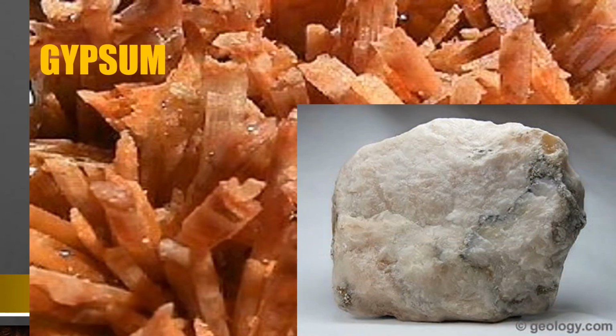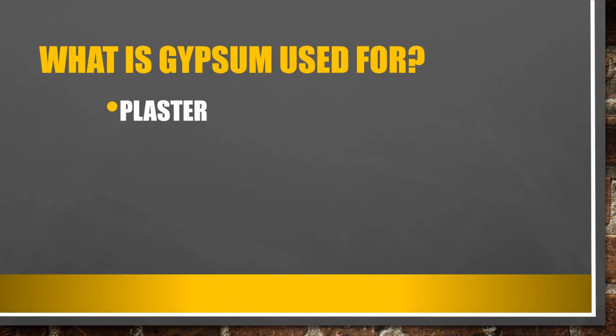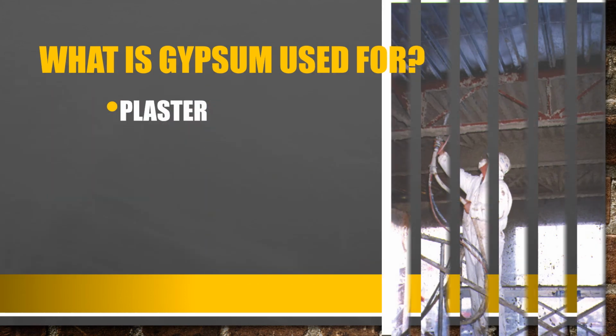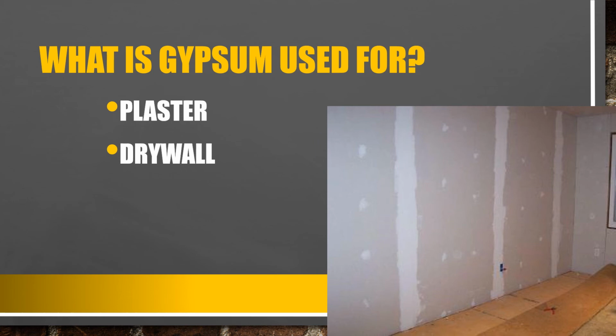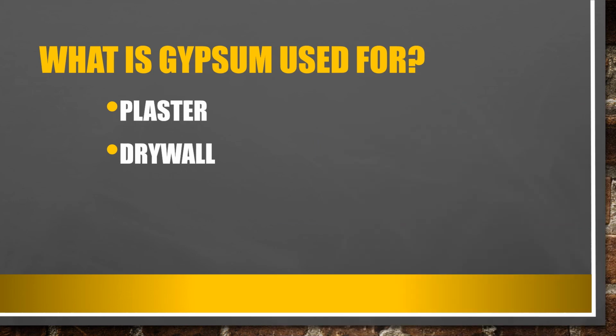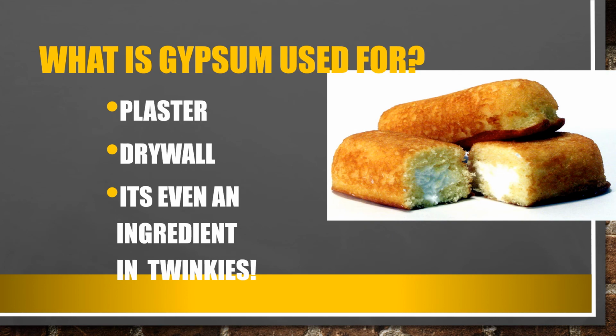Gypsum is a pink or it could be a white rock that they ground up and put in a bunch of different things. They put it in plaster. They put it in drywall, like in your bedroom. If you ever hit a hole in the wall, it will be white. They also even put it in Twinkies, but still eat Twinkies. They're good.